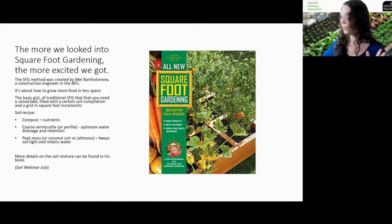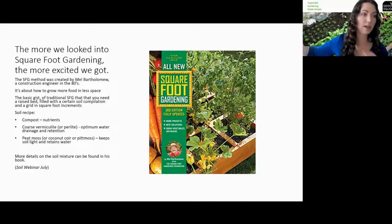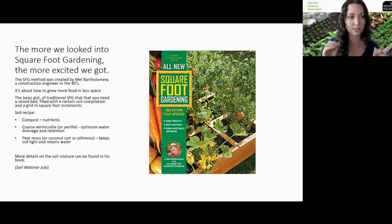If you want more information on the soil and square foot gardening, the square foot gardening book, seen in the picture here, is available. I will be sharing links of all the products that I'm going to talk about in the process. If you're interested in getting any of those, I'll share the links at the end so you can get them then. I highly recommend Mel's book. He's got everything you could possibly want to know about square foot gardening, because this 20 minutes certainly isn't going to cover it all. The soil mixture is in the book. I also want to make a comment that we will be doing a soil webinar in July, so make sure you check that out too.